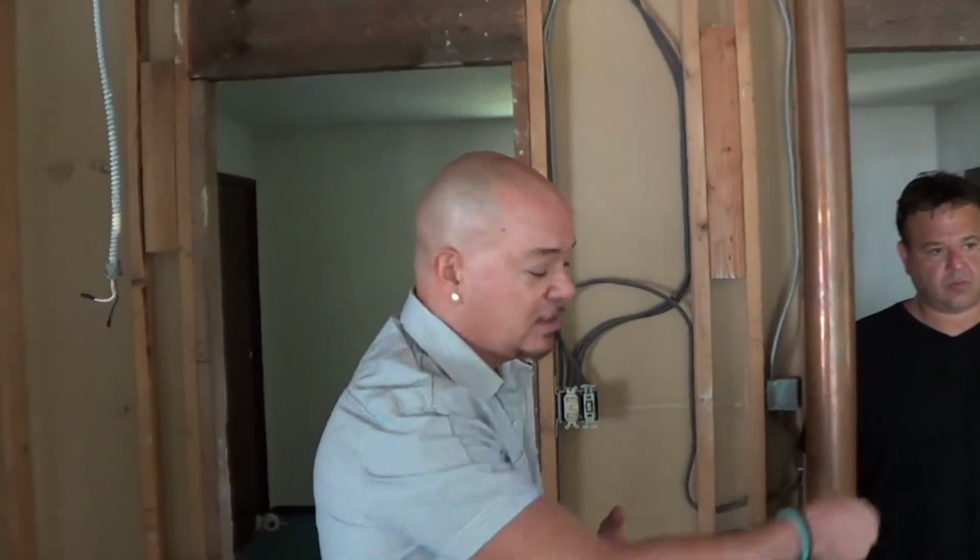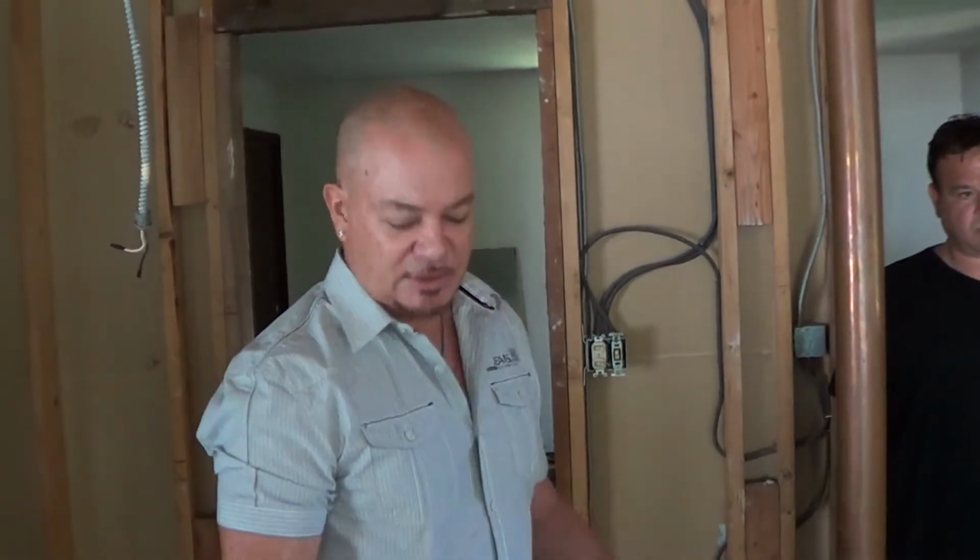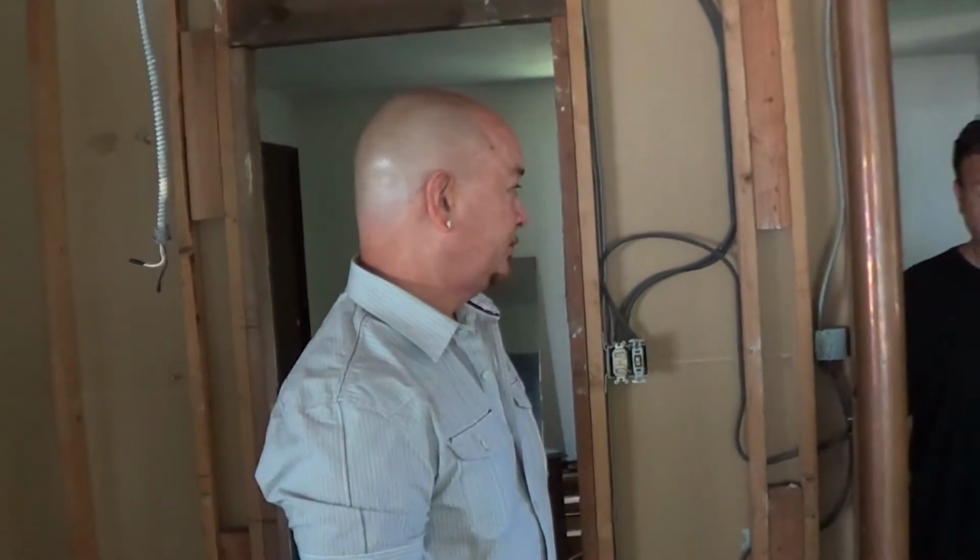If you're crossing an appliance, you can't have an outlet on one side of the appliance and not one on the other, because you can't have a cord going across for a kitchen plug-in appliance like a blender. These are all things that you need to know when you're flipping.